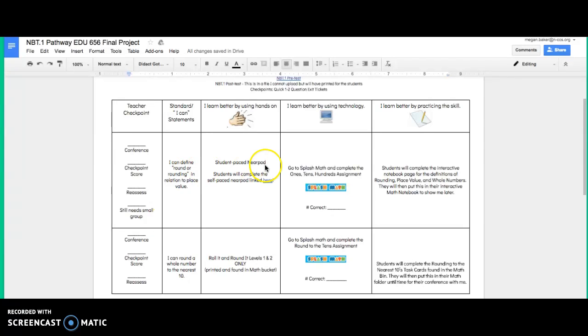As you can see, I have a Nearpod they can do. It's a self-paced Nearpod. I will see their answers on there. With Splash Math, I also can see how they do and how long it takes them and how many they got right, but they have to write their number correct here, so they're accountable for that as well.